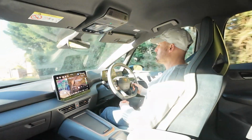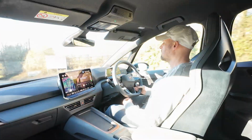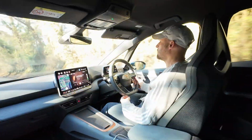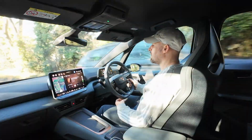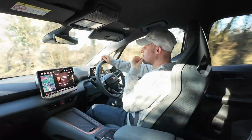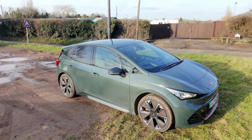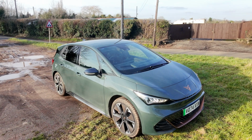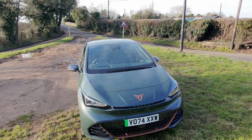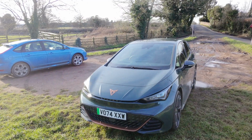The support from Cupra has been pretty terrible, really. I haven't been able to set an option on the app ever since I've had the car. It doesn't really bother me, but they haven't been able to sort it out. The app has gradually got better over the past 5 months. For each update, it's slightly better, but a lot of times you'll open it and it'll just sit there and can't connect to the car, so you force close it on Android and open it again, and it works fine.